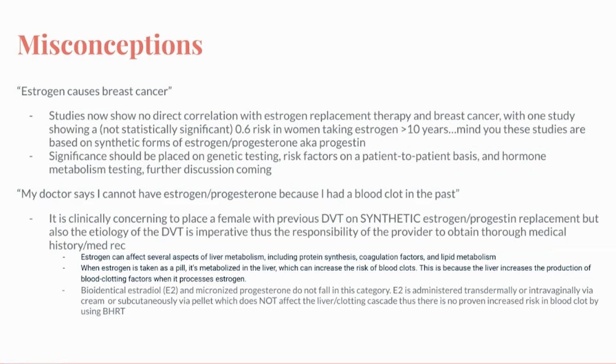There are studies that now show no direct correlation between estrogen replacement therapy and breast cancer, with one study showing a not statistically significant 0.6 risk in women taking estrogen for greater than 10 years. Now, be mindful, this study was based off of synthetic forms of estrogen and progesterone, known as progestin. That's another educational point that we really dig into in these consults: there is a large difference between synthetic estrogen and progesterone versus bioidenticals. Bioidenticals are derived from natural sources, whereas synthetics are created and more of a chemical. So molecularly speaking, they are different.